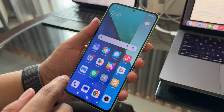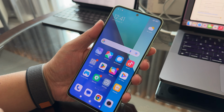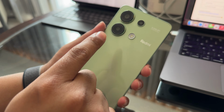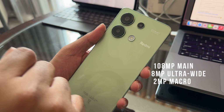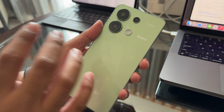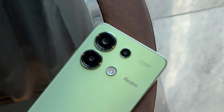So large display, we got here the selfie camera. For the camera, we got here the 16 megapixel front-facing camera, and of course at the back we got here the triple camera lens. We got here the 108 megapixel main camera, and then there's the 8 megapixel ultra wide camera, and of course there's the 2 megapixel macro camera. So compared to the Pro variant of the Redmi Note 13 series, the base variant does have a 108 megapixel camera. The Pro variant, 200 megapixel. That is a big difference, especially when it comes to the megapixel count, and of course when it comes to quality. But of course we're gonna get down to that later on.